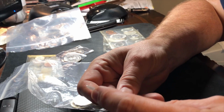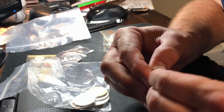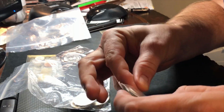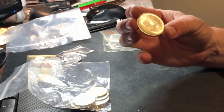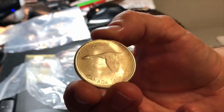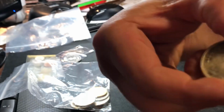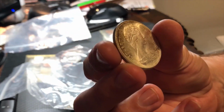I did not see this. So I don't know if they picked this up from the bank back in the 70s maybe, and they were packaged like this, pulled them out of the mint set and gave them as a commem. But this is the 67 commemorative $1, which is the Canadian flying goose on one side, and then on the face of the coin it has Queen Elizabeth II again.